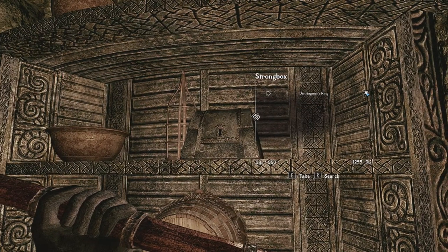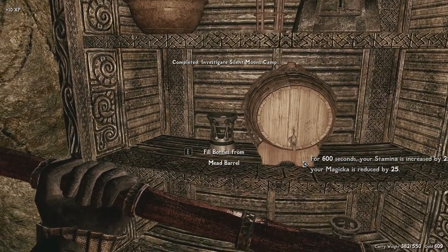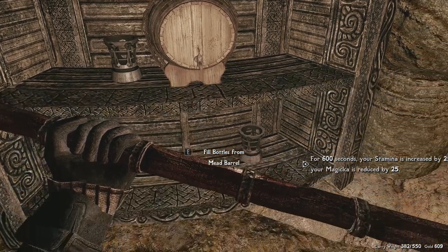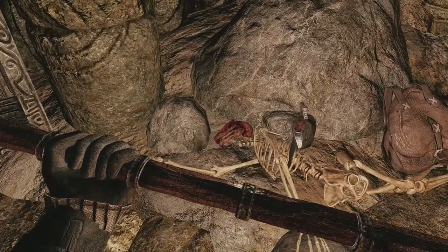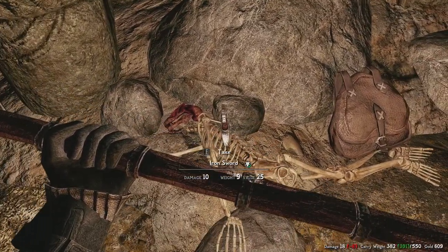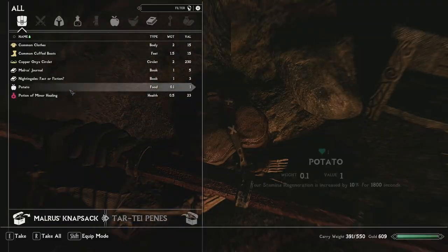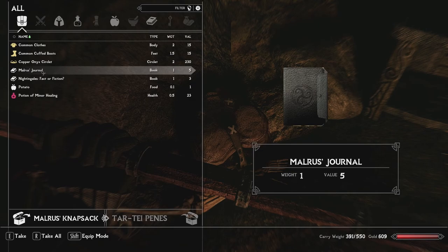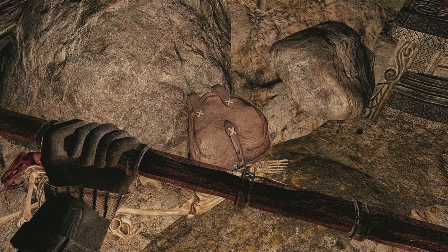I need all this. A ring? Oh, that's what I was here for. Fill bottles from mead barrel. Interesting. I have no bottles. I don't know why I took that. Don't need. I'll take that. Potato. Okay.